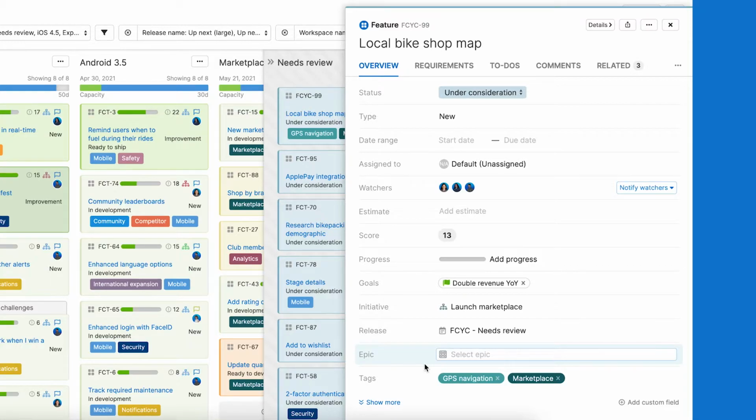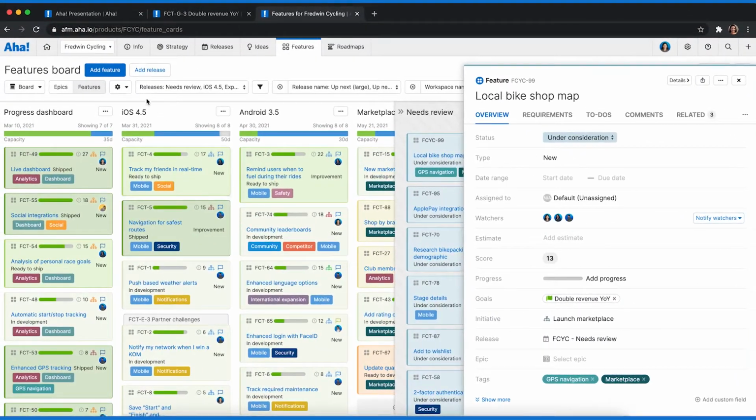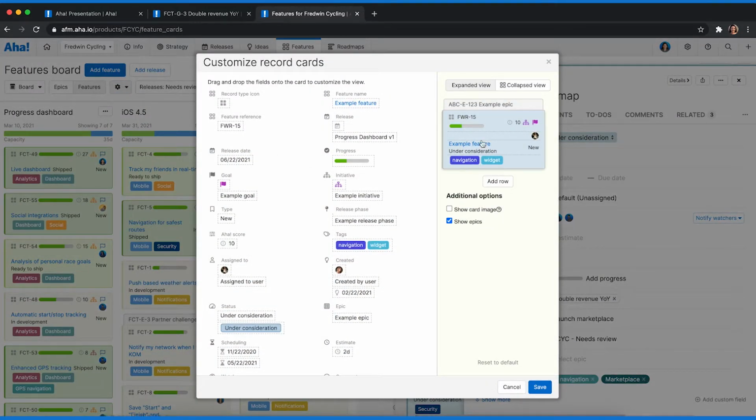I also wanted to mention that if you're following along at home in your own AHA account and you're not seeing the same layout I have here for customizing features, you can click this gear icon here on the left to customize your card layout. So here, if I expand this, you can see everything that's displayed now, and you have a lot of other options for organizing information. I wanted to show you how to start with your strategy, score, and tags, since this will give you a great first cut at analyzing features.